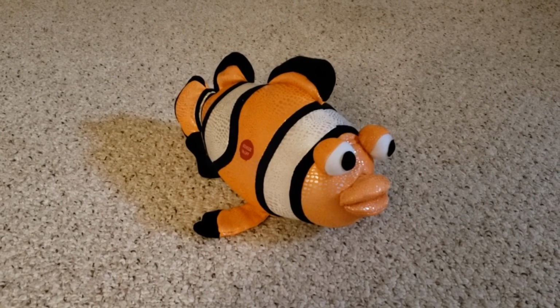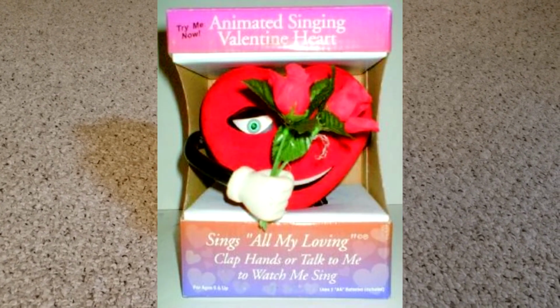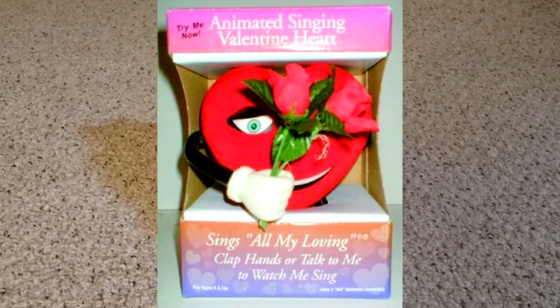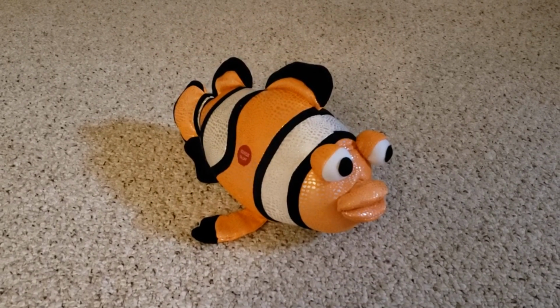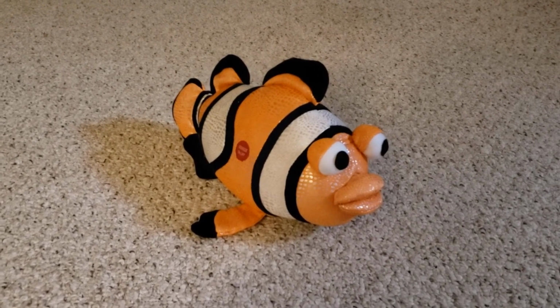They also made boxes for their singing ornaments, and special thanks to Chantilly Guy for showing this. He found this on a Speak to Me catalog. There was actually a singing heart that sings All My Lovin' by the Beatles that actually had a box as well. It looks just like the singing ornament, but it's shaped like a heart. And I'm not sure if it counts as a singing ornament, but it probably does. And a few other of their Christmas items had boxes as well, but that's about it.